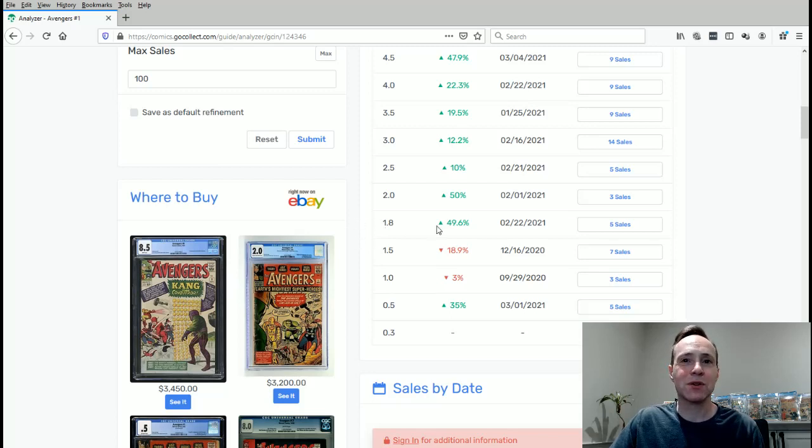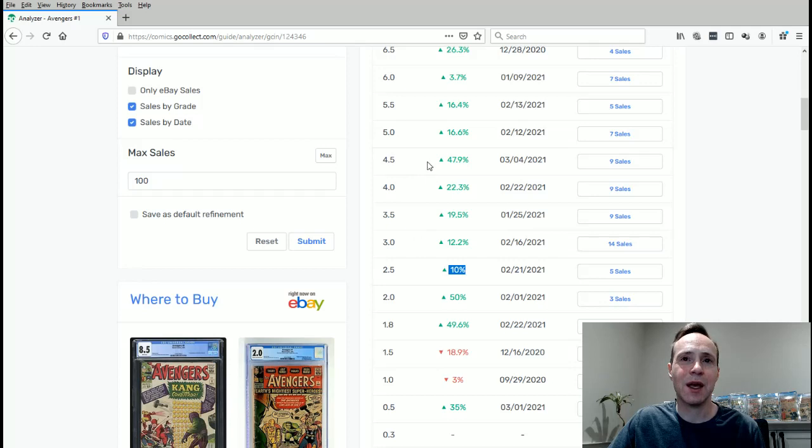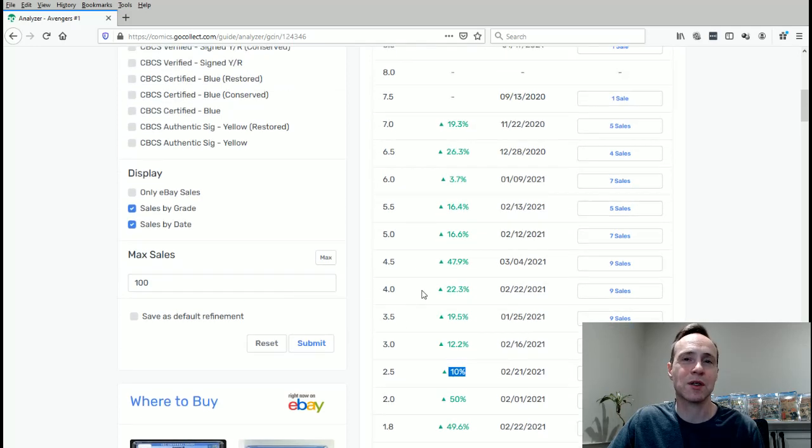But you'll notice the growth is fairly good, like 49%, 50%, 10%. So a little bit of growth for the two. And you'll notice even up to the 4 or 5, fairly good growth in terms of the price.